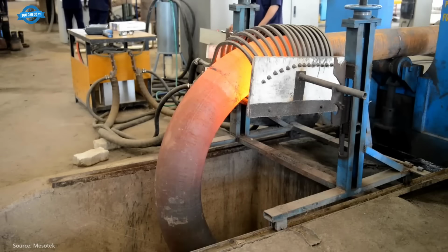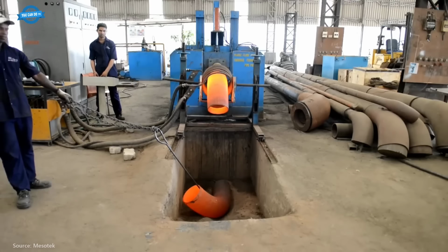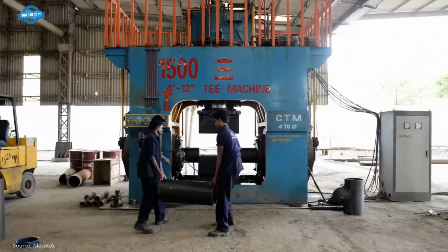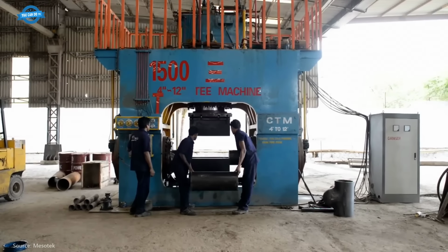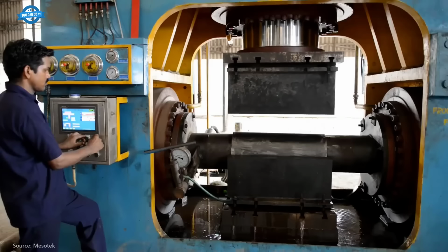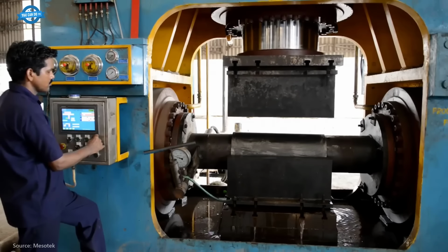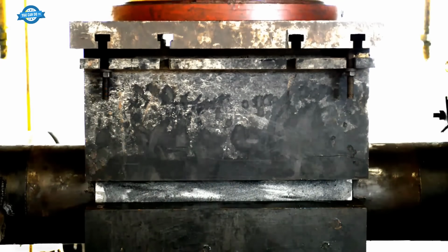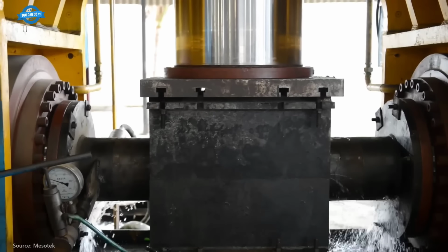India's stainless steel and carbon steel pipe fittings manufacturing industry is a crucial part of the country's industrial infrastructure, catering to sectors such as oil and gas, petrochemicals, water supply, and construction. With an annual production capacity exceeding 2 million metric tons, India ranks among the leading global producers of pipe fittings.